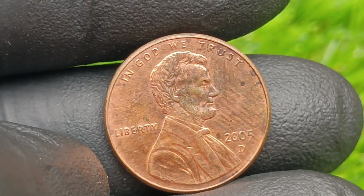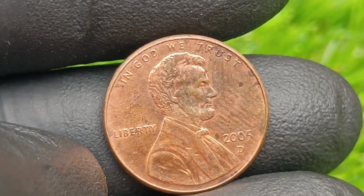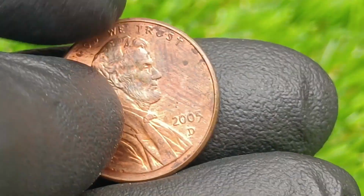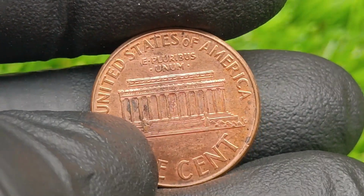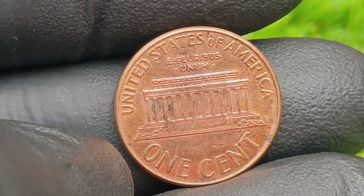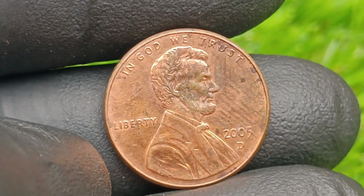And coins with multiple die clashes, where parts of the design from one side of the coin appear impressed onto the other due to dies striking each other without a planchet in between. These dramatic visual errors make the coin stand out, and collectors are always willing to pay huge premiums for pieces that are not only rare, but also eye-catching.